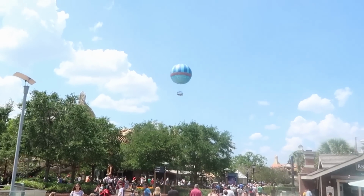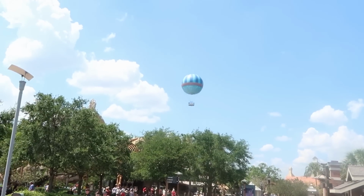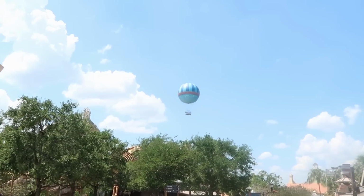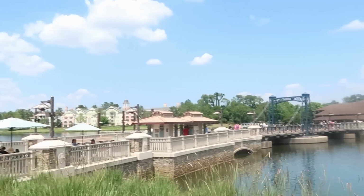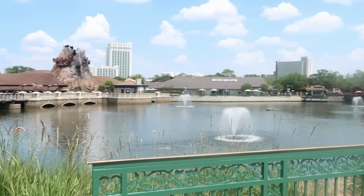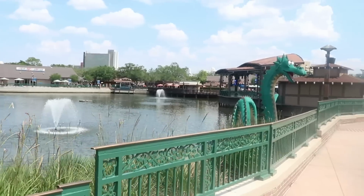Up ahead, the balloon from Disney Springs is up in the air. Some of the park guests are just enjoying this beautiful crystal blue day here at Disney Springs. Got the Rainforest Cafe behind us and also the Lego Loch Ness Monster. Of course, with it being a little bit later in the day now, I always get nervous heading over to Gideon's this late. I'm interested to see how long the wait is, if there's a virtual line as well.